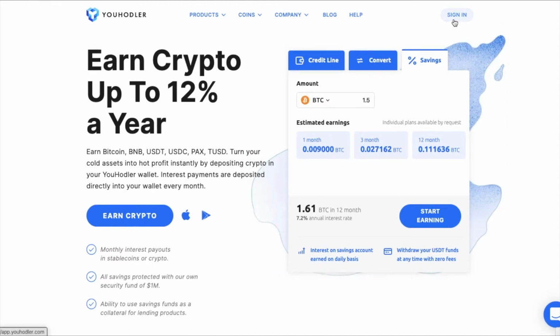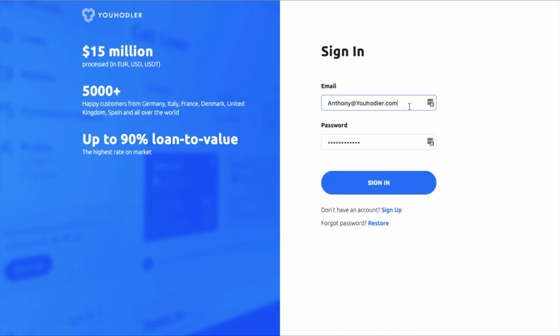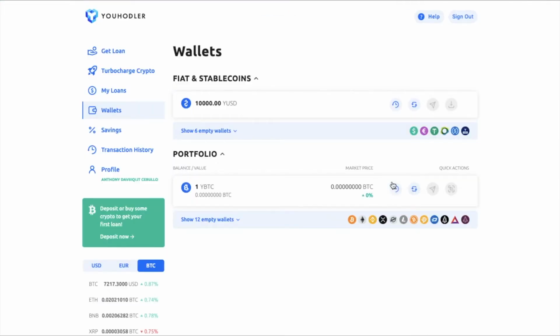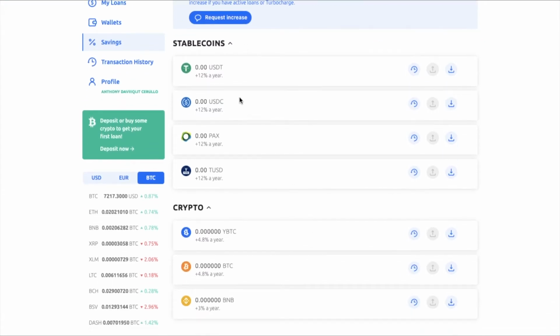So let's sign in first. Again, if you haven't signed in, you should sign up. It takes just a few minutes. I recommend it. Alright, now that we're in, you're going to want to navigate to your Savings tab. Here you go. You're going to see your stablecoin savings account options.